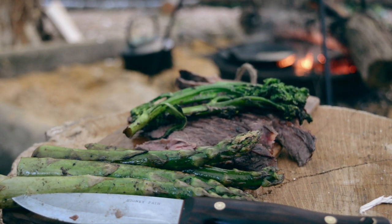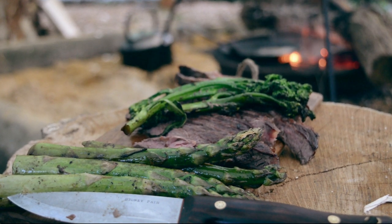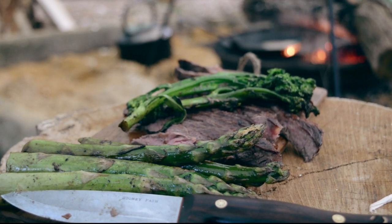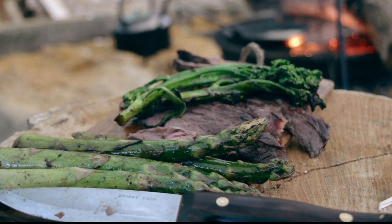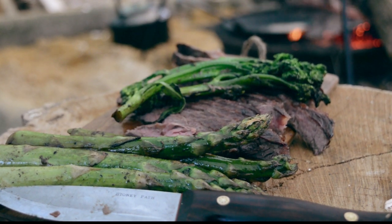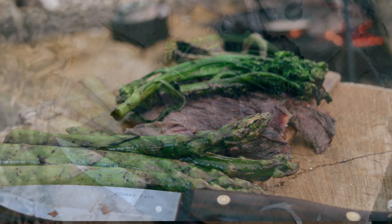Well guys, dinner is served. We've got steak, broccoli, and asparagus cooked in extra virgin olive oil with some salt and pepper. Looks absolutely delicious. I'm starving. Haven't eaten enough today, so yeah, really looking forward to tucking into this. I'll give you a different perspective so you can see it from above or some different angle, and then I'm going to just start munching because I'm starved.